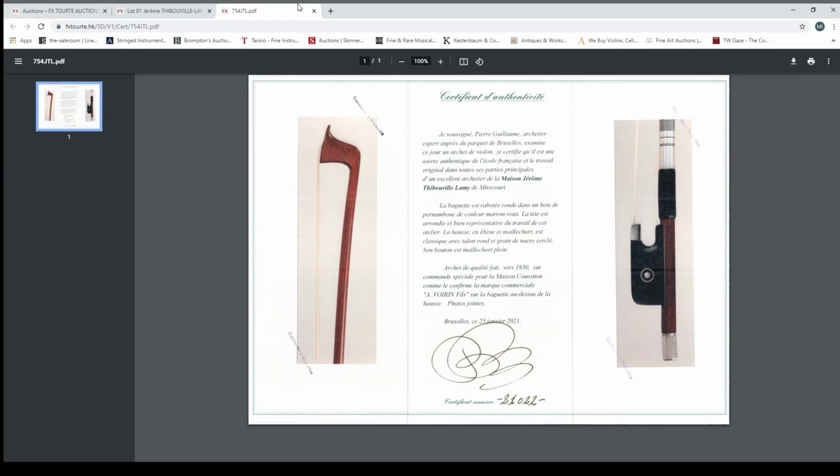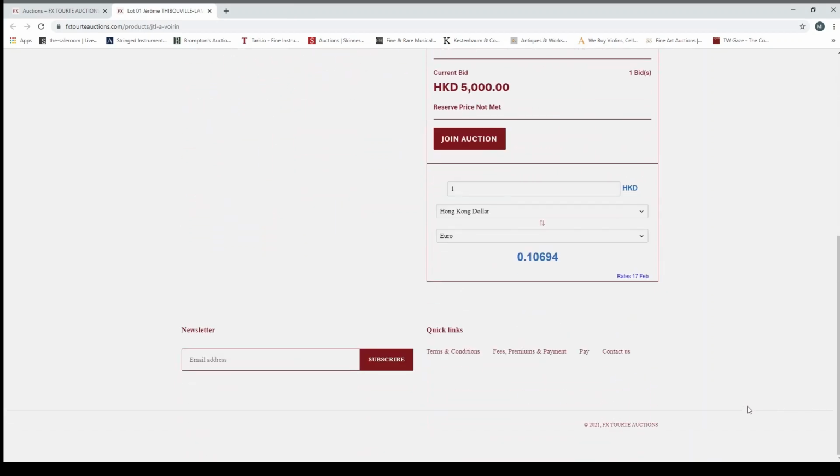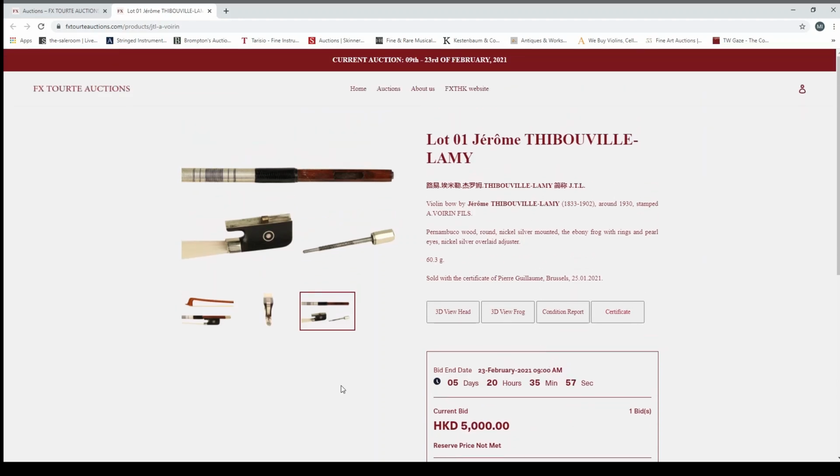As we were saying, a very professional setup, it seems here. A lot of information. Current bid, reserve price not met. So 5,000 Hong Kong dollars, that's about £500 at this moment in time. So yeah, early impressions, a lot of information.